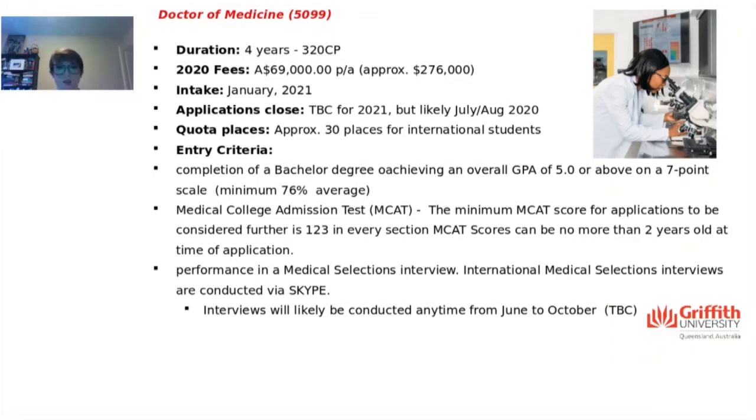So in terms of applications for this program, for the 2021 intake, they're currently looking at delaying the application deadline for this one. So they had originally made it a little more around the middle of the year. Now they're looking at probably around July, maybe even August. But normally, you're looking at about 6 months prior to when the trimester or the program starts, and that is your deadline for application.